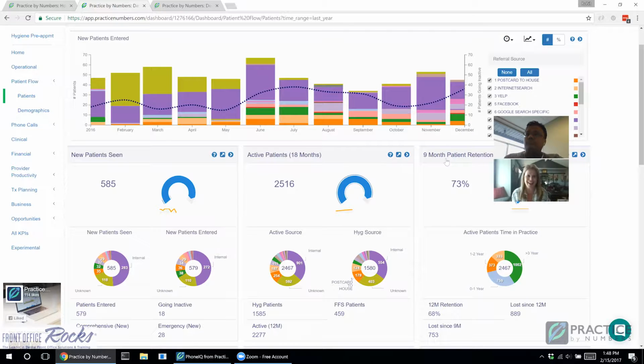Now I say that, and then I looked at my numbers with Rohit recently and went, oh my gosh, at 18 months, when a patient hasn't been in 18 months, we're not doing a good job of getting them back in. So I wanted to jump into this active patient part of Practice by Numbers and start to investigate, well, what does this mean? Where are they going? What numbers are we at? So that my team can get better about getting these patients back in. Because after 18 months, it is a long time for the patient not to be in our practice.